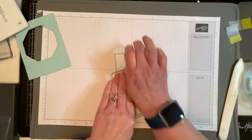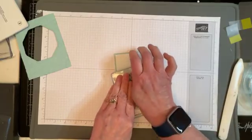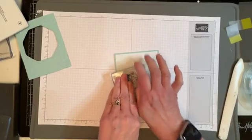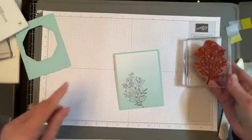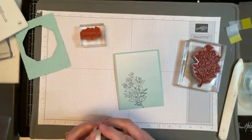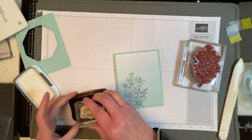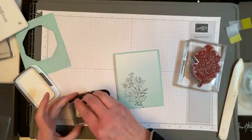And what I love about this is it's pretty much what they call a monochromatic card, with the exception of the black ink. I just love how that black ink pops against the Pool Party and the Petal Pink. And then I'll show you what I did with my Misty Moonlight.